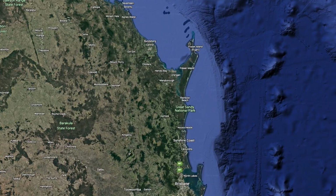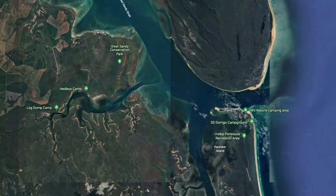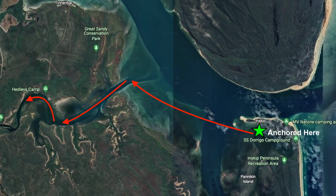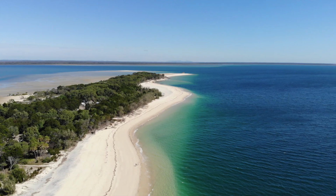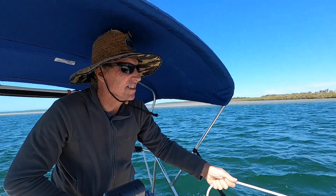So here we are on the east coast of Australia, behind Fraser Island in the Great Sandy Strait. The first trip we take is less than 10 miles from Inskip Point up into Kauri Creek. From this drone shot you can see Mini Dash at anchor and Inskip Point, and up to the left in the distance is Kauri Creek.